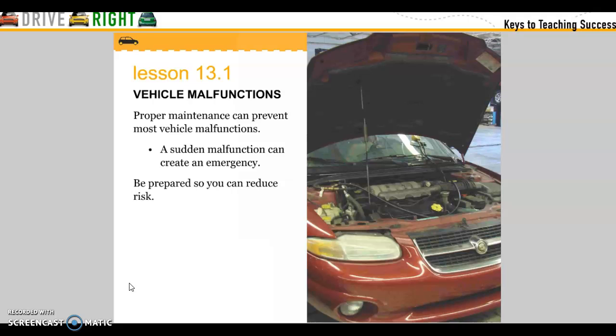Chapter 13, Lesson 1, Vehicle Malfunctions. Proper maintenance can prevent most vehicle malfunctions. A sudden malfunction can create an emergency. Be prepared so you can reduce risk.